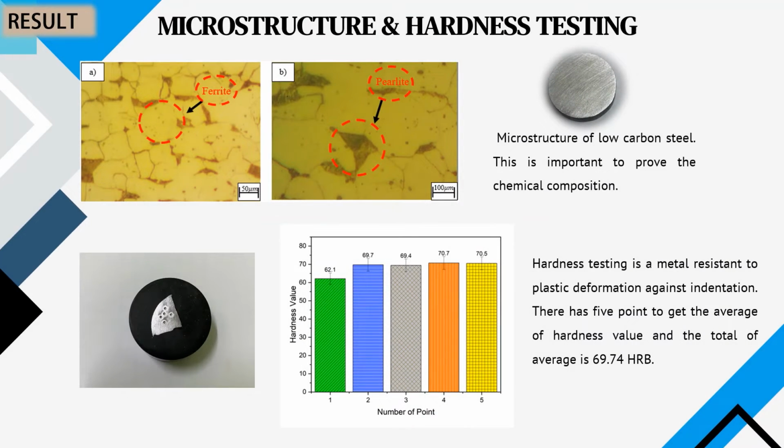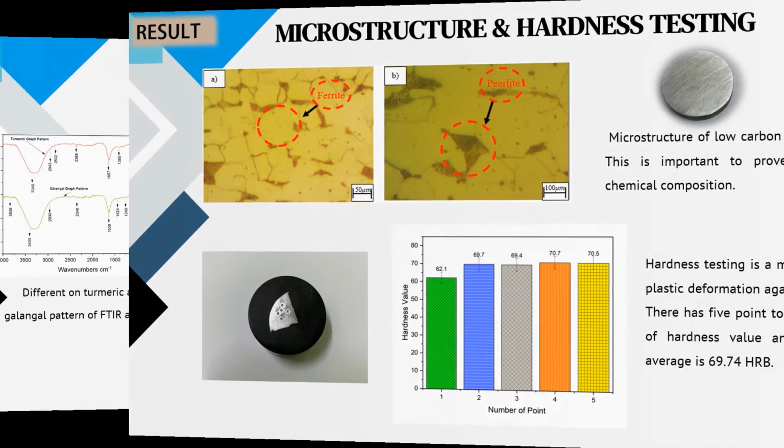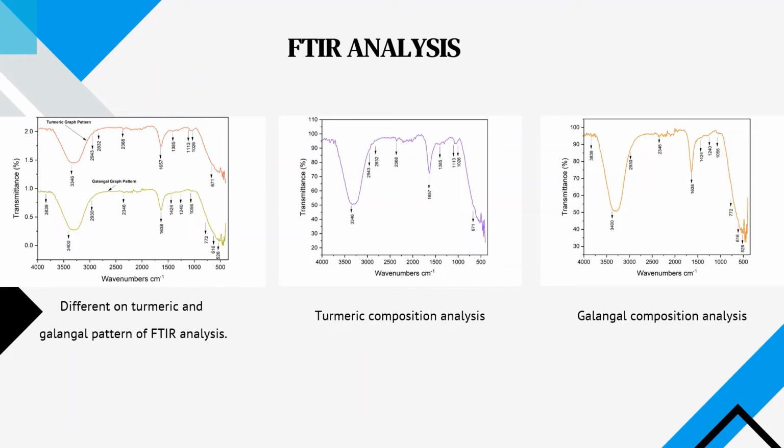Now, I will continue with results and discussions. For microstructure testing, we can see the pearlite and ferrite. This is important to prove the chemical composition. Next, for hardness testing, it measures a metal's resistance to plastic deformation against indentations. There are 5 points and the average is 69.74 HRB. Next is FTIR analysis. As we can see here, this is the different result for turmeric and galangal, the pattern of FTIR analysis, and also we can see the turmeric and galangal composition analysis.